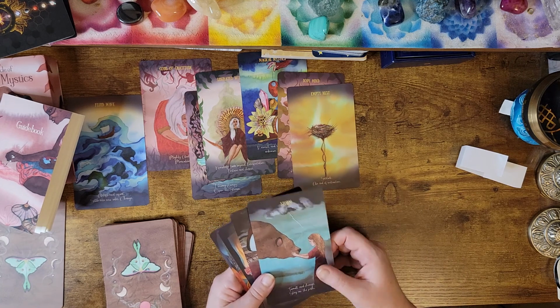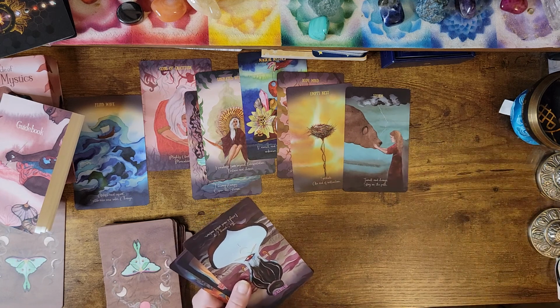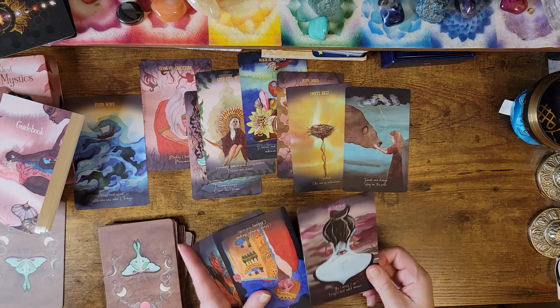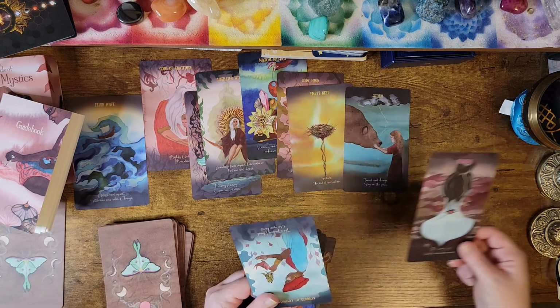Tumult and change, stay on the path. So kind of when life is a bit stormy. So storm, intuition, the seeing eye, insight, and veiled motives.